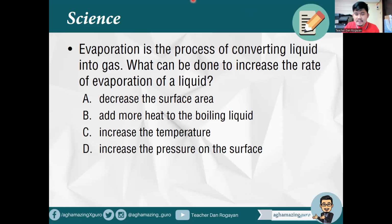I can see A, C, some uncertain C, some sure C, some B's, some C's. So if you want to increase the rate of evaporation of a liquid, we will add more heat to the boiling liquid. So we're going to add more heat to the boiling liquid, and so the liquid will be evaporated faster, to increase the rate of evaporation.